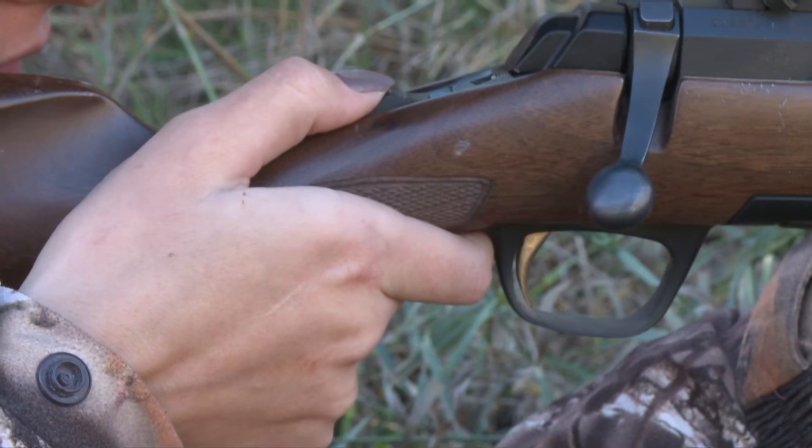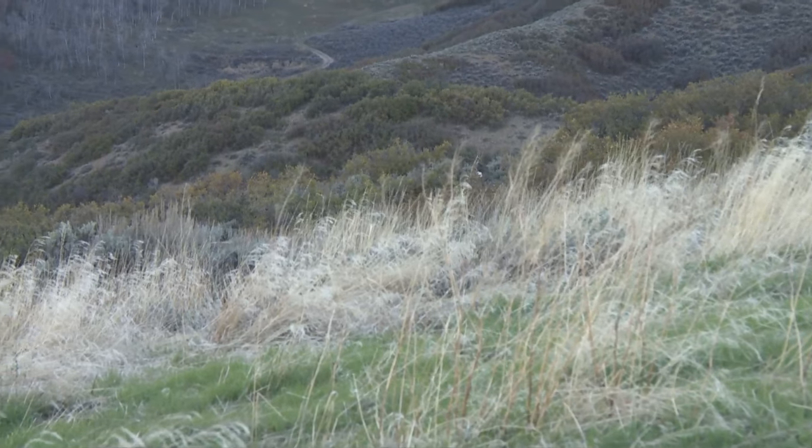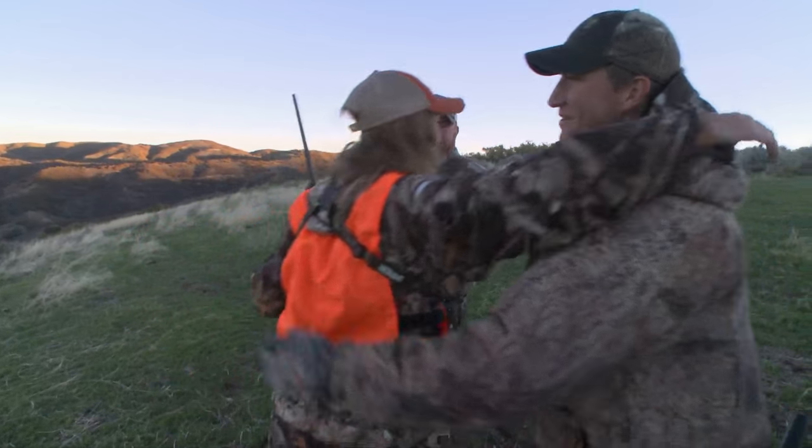So we were able to calmly get out, set up the sticks, move to where we needed to move, and take the shot we needed to take. It was about a 138-yard shot on this buck, and killed him in one shot. Wow. Oh, you too. Thank you.